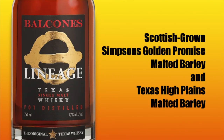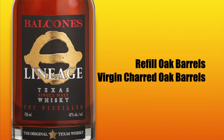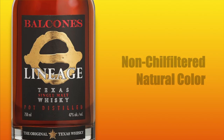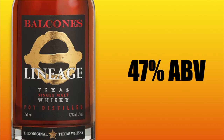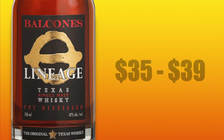The Balcones Lineage Texas Single Malt Whiskey is made from Scottish-grown Simpson's Golden Promise malted barley and High Plains malted barley from Texas. It is aged in refilled oak barrels and virgin charred oak barrels. It is non-chill filtered, has natural color, is bottled at 47% alcohol by volume, and sells for anywhere between $35 and $39.